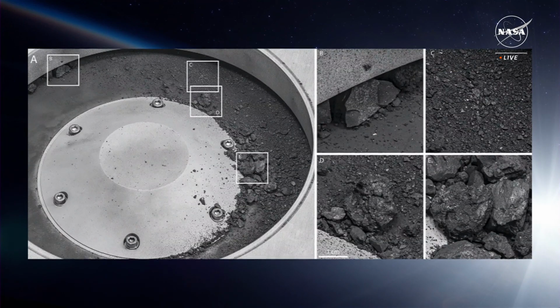In panel C, we're just looking at some of the finer grain material, and I'm particularly interested in the different reflectance. Bennu has a salt and pepper kind of texture, bright grains and dark grains, and we're seeing that. In fact, as I was zooming around these images, I felt like I was miniaturized and running around on a tiny little Bennu.